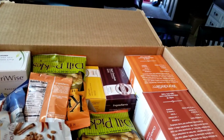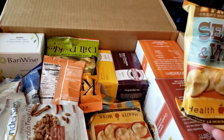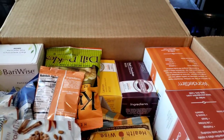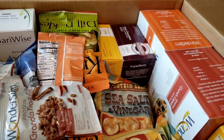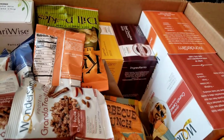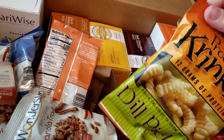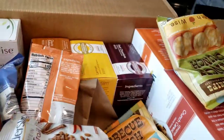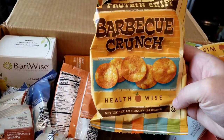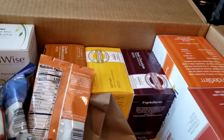Dill pickle chips. Salt and vinegar chips. I love salt and vinegar chips. I usually am more of a sweets kind of person, but I do like some savory stuff. So I think I got seven of these, the dill pickle ones. And then I got a variety pack of these chips, so barbecue and then ranch.